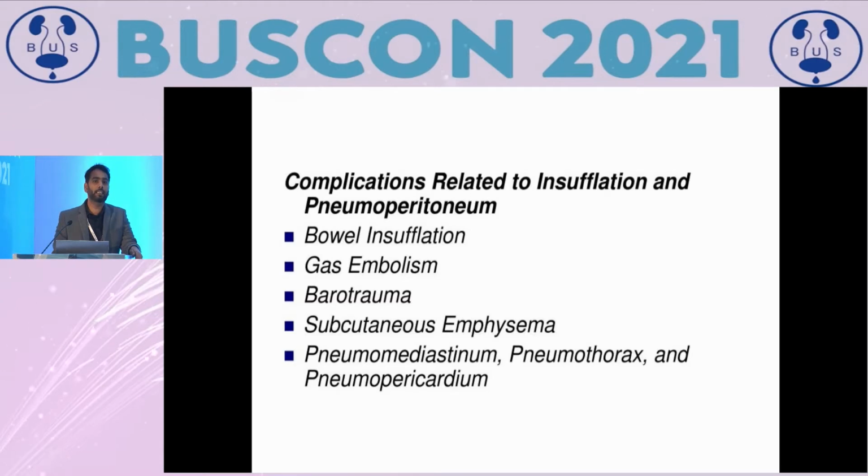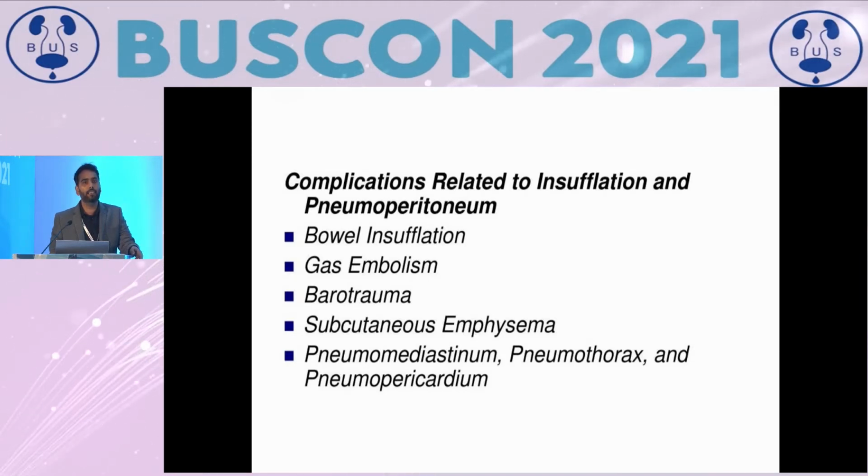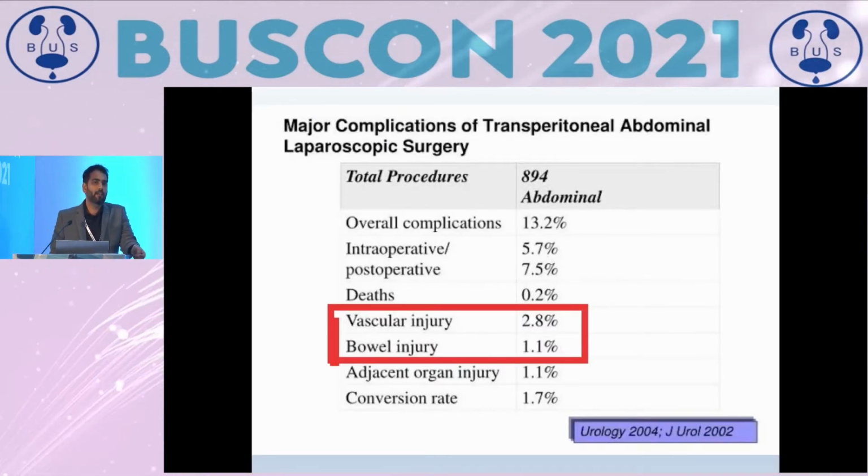Actually, my patient is a 60-year-old male. According to the American Society of Anesthesiologists, it is a high-risk case. My patient might have ischemic cardiac disease and respiratory problems, and he faces such problems due to insufflation. During insufflation, there are chances of pneumoperitoneum complications, such as bowel injury, gas embolism, barotrauma, subcutaneous emphysema, pneumomediastinum, pneumothorax, and pneumopericardium. So I never advise any urologist to make a stone patient suffer such complications.